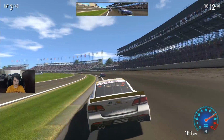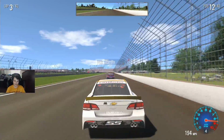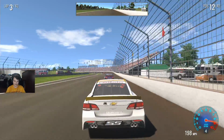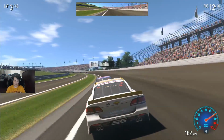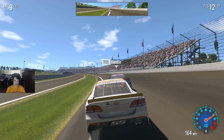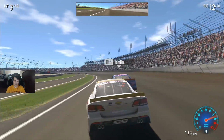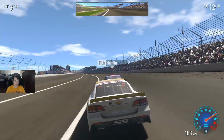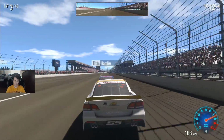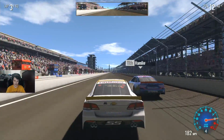Oh, Jay McMurray got dicked out of the way. Oh, man. Look at the run. We didn't quite get there, but then they're going to run him over. Getting into the corner. Jeez, the runs here are insane. Come on, Denny. Should have set him up. That's all right. There we go. Still there.